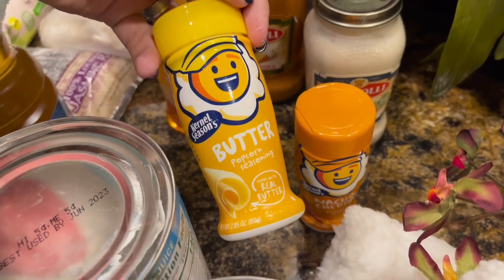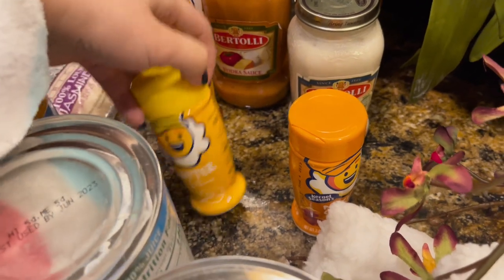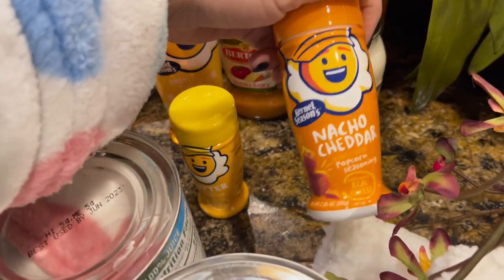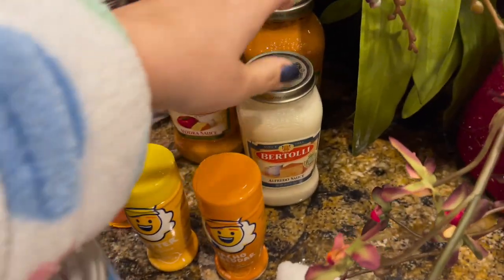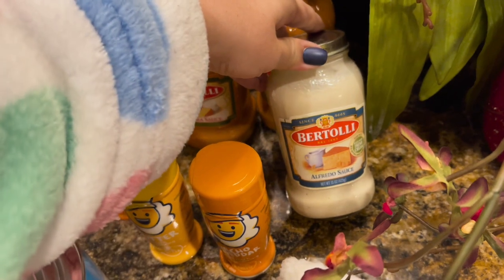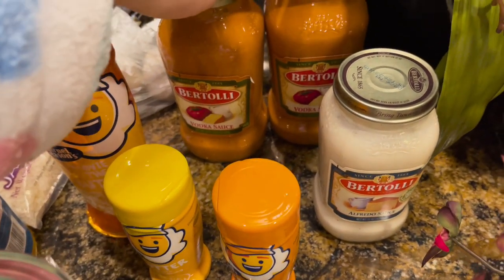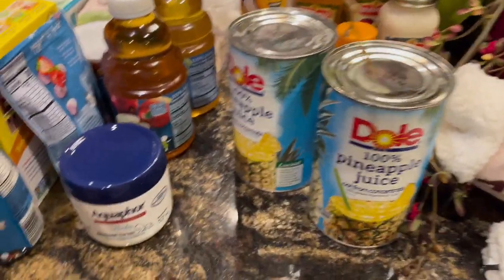This is the butter seasoning, the movie theater seasoning. I got the popcorn seasoning. This is the butter popcorn seasoning. And then this is the nacho cheddar popcorn seasoning. Then I got this fettuccine Alfredo sauce, and I got vodka sauce for the spaghetti. This is my favorite sauce, actually our favorite sauce.